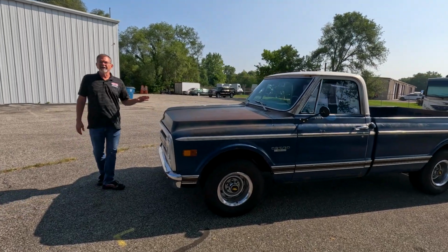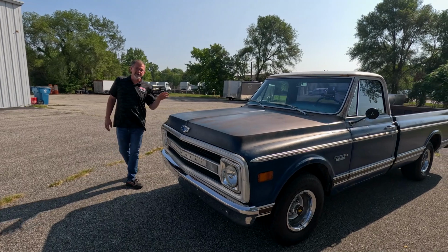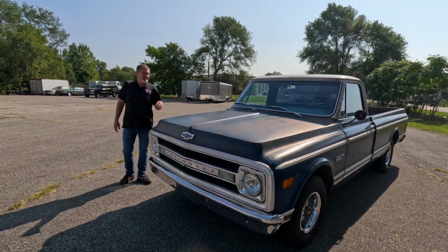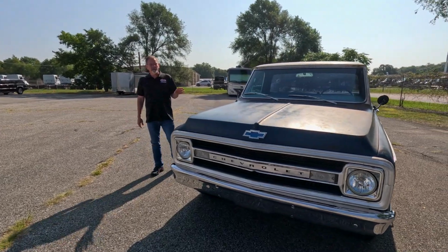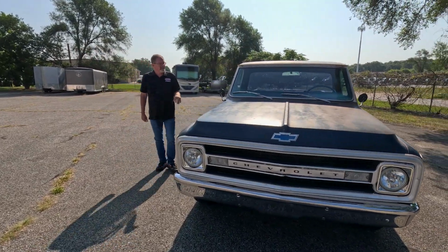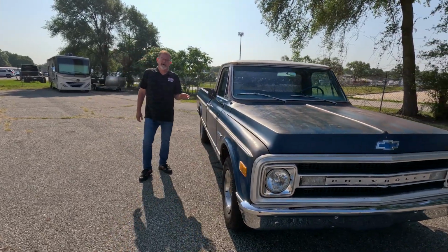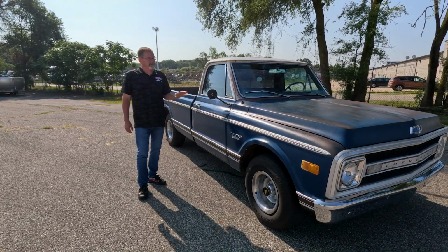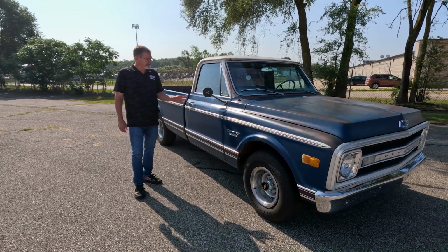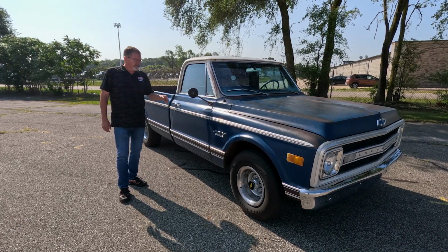but under the hood is a late model. It's a 2011 Gen 4 5.3 liter Vortec V8 backed by the 4L80E automatic transmission. So this truck runs and drives awesome, as you'll see in that test drive video. So we'll go ahead and grab the other camera and go for that test drive.